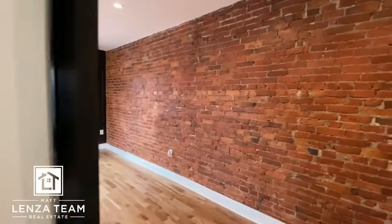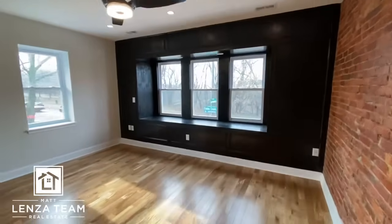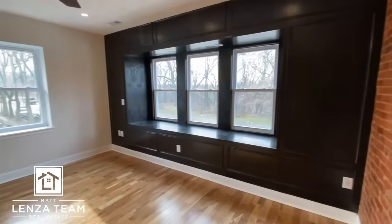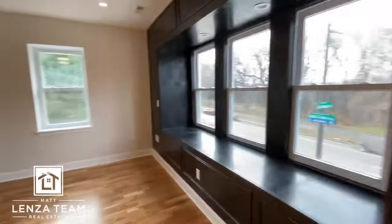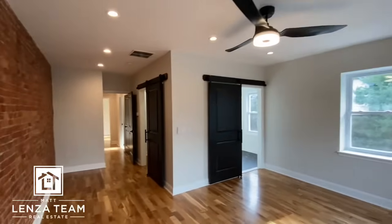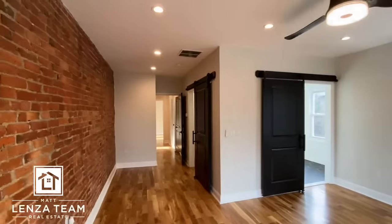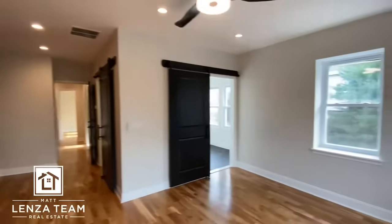And then there you go. Can't get enough of that exposed brick. This was all custom. So, three windows there. Wow. I saw this while it was in the works, and it was something to see then. It's only gotten better. Very cool fan. You got the barn door there. By the way, the barn door there as well, so they slide.